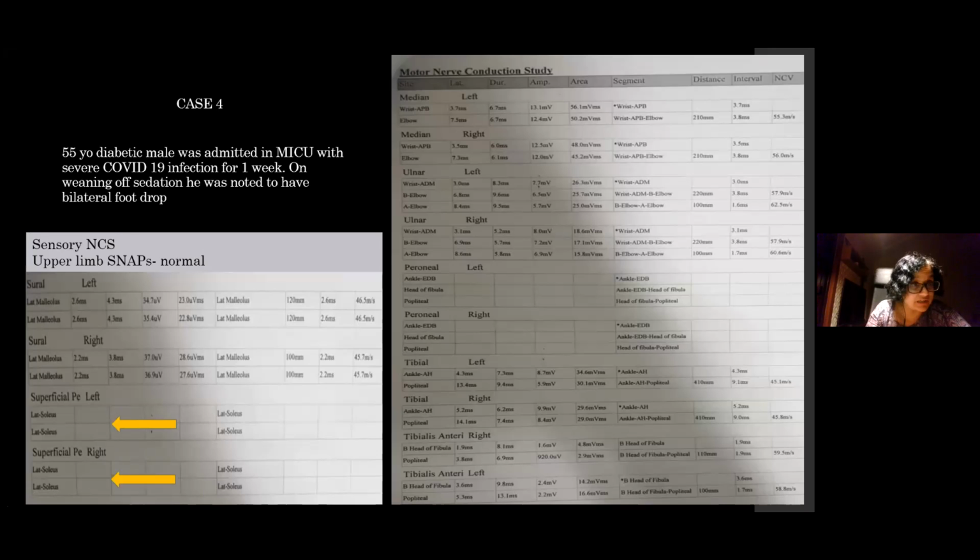In which case, at this point, we immediately think, if it's postganglionic, this is either going to be a common peroneal issue or it's going to be a sciatic issue, isn't it? Or it's going to be a plexus issue. I know the sural is normal here, but these are the thoughts that are going in your mind until you do look at the motor studies.